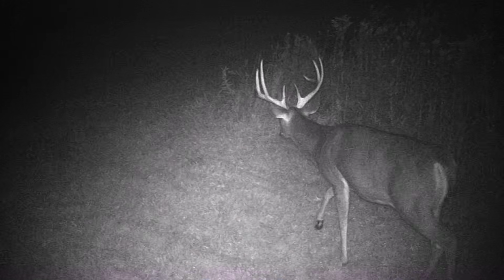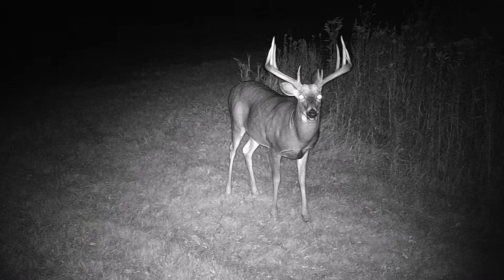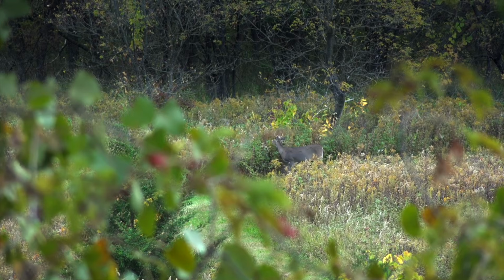So I slip in. Two bucks I'm after, the big 8 and the big 10. Time rolls on, I see some does and some young bucks, and then all of a sudden the sun goes down and prime time's here, and the bucks start coming right out of that sumac patch.